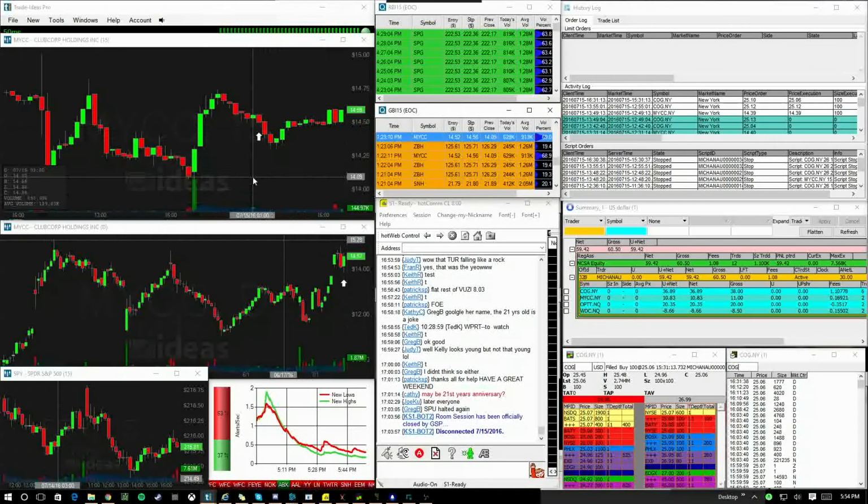You have the time to calculate your risk. You have the time to calculate your position size. You're not firing off the hip. Everything's nice and slow and easy. So I'm limiting myself, and we'll just go through my setup real quick, right?